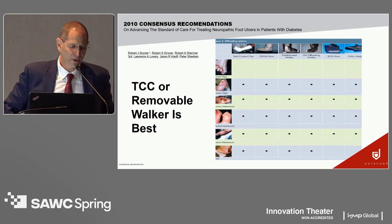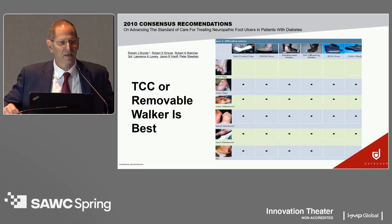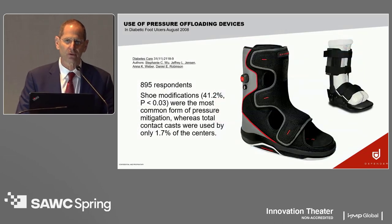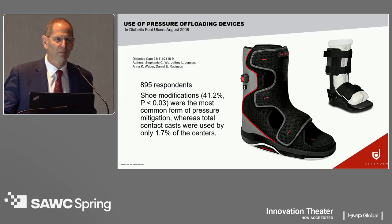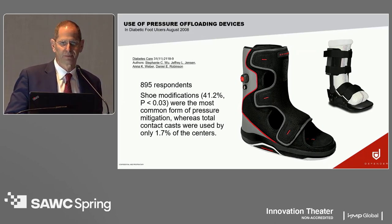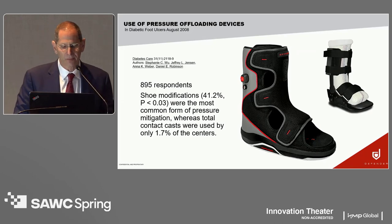And this is following up on what you saw from Dr. Armstrong. This is Stephanie Wu and Jeff Jensen's work that showed the number one treatment modality in the United States for diabetic foot ulcers is shoes. And not slightly, 40 to 1. So what do you think our chances of preventing amputation are when we don't treat the etiology of the wound? Pretty low.